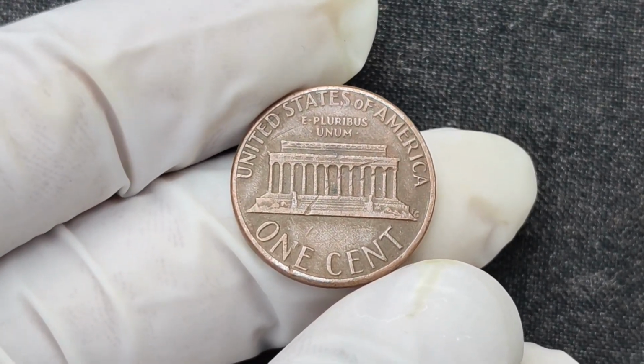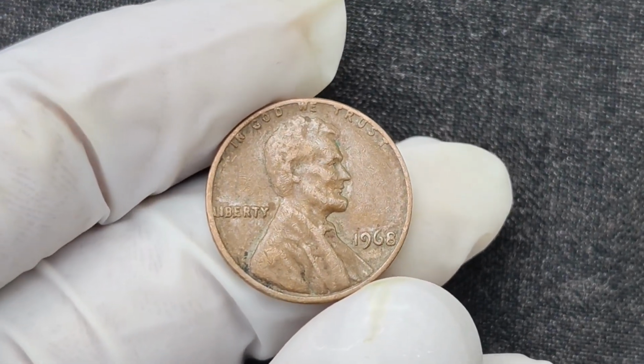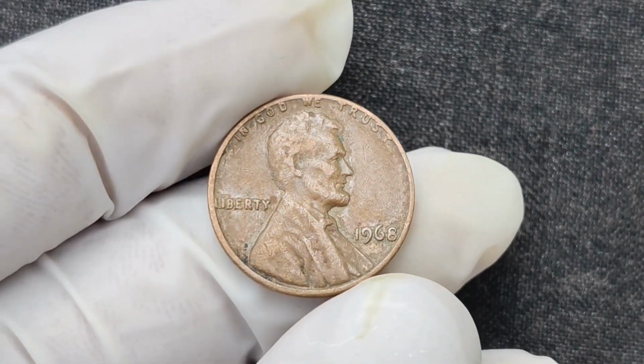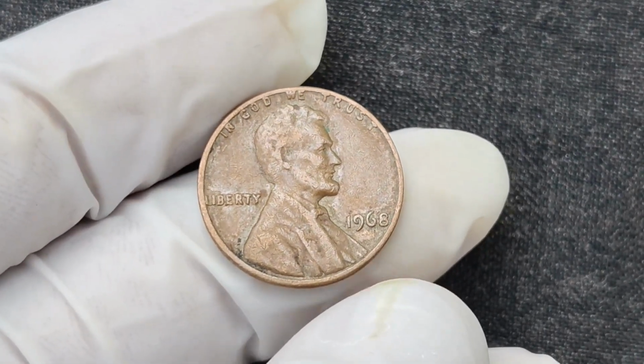You're digging through an old jar of pennies, maybe one your grandparents had, and bam, you come across a seemingly normal 1968 penny. But what if I told you that little coin without a mint mark could be worth more than $1.5 million? Yep, you heard that right, million.